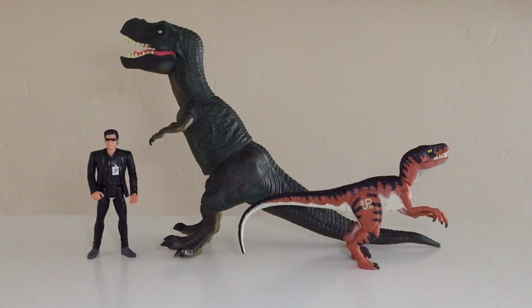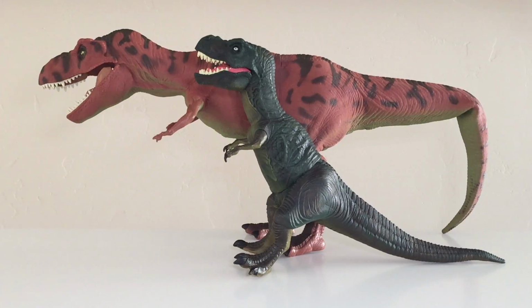And as you can see with Ian Malcolm here from the JP line and with the Lost World Velociraptor, they both scale up very nicely next to the young T-Rex. And then, of course, we do have to compare the young T-Rex along with the big red Rex from the Kenner 1993 Jurassic Park toy line. As you can see, the young T-Rex doesn't look like a baby per se, but it does very much look like a young T-Rex, quite literally. It does look like a juvenile version of the adult. And I think that's fantastic. That's exactly what you would expect from the people at Kenner.